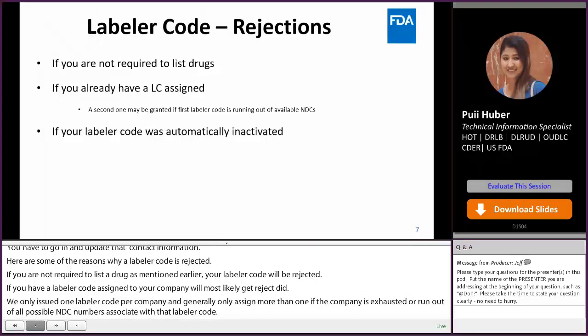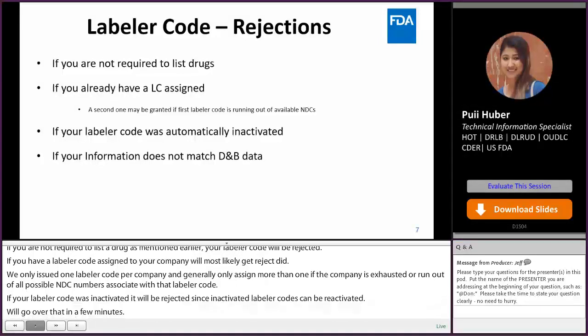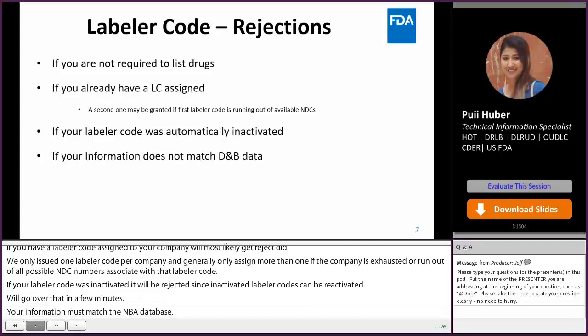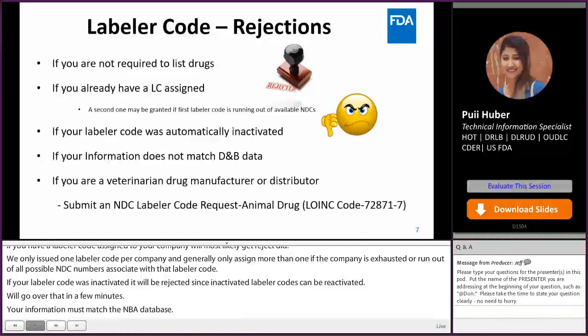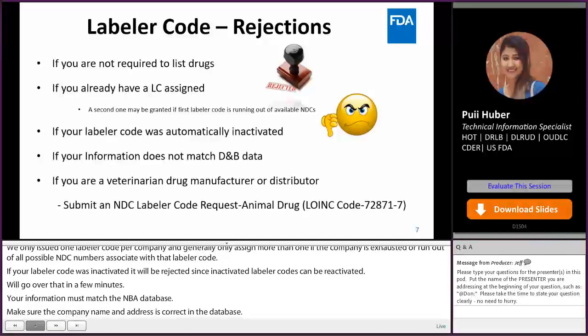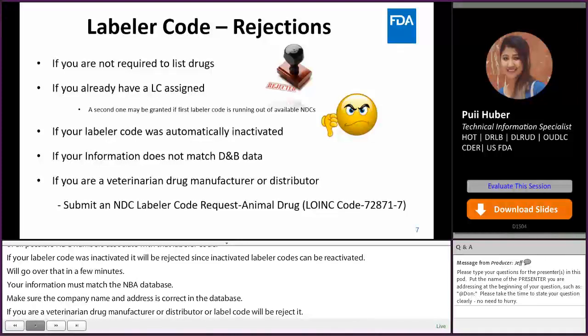Your information must match the DNB database. So before you submit a request, make sure that the company name and address is correct in the DNB database. If you're a veterinarian drug manufacturer or distributor, your labeler code will be rejected. If you are a veterinarian drug manufacturer, you need to submit an NDC labeler code request - animal drug.